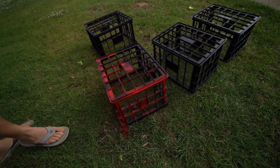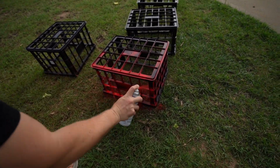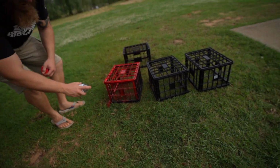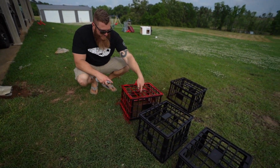How do you think Holly's going to feel about this grass being a little red? Big fan. A little redder than it was yesterday? Yeah. See, these look cooler already. They do. It's like a two-tone. It's got black and red. Yeah, this was the freaking move, man.